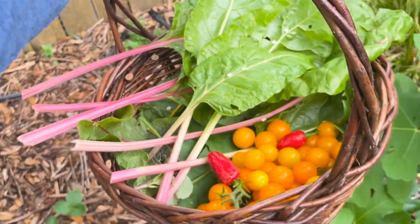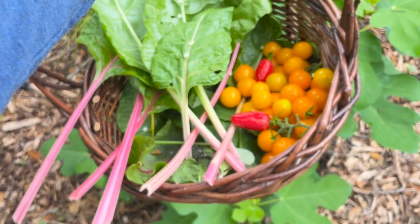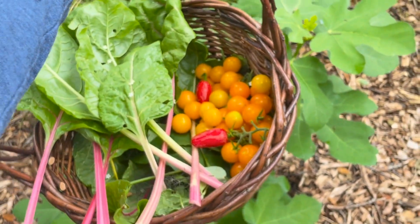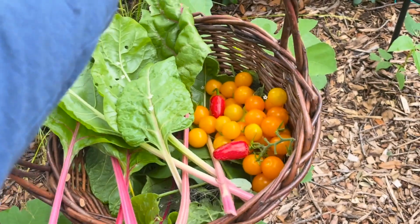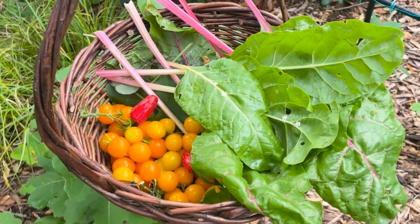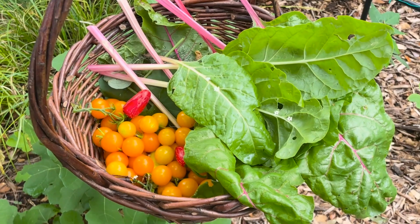So that is it. What do you think of my garden haul here? Not too bad for pretty much my first harvest and total utter neglect of the garden for 11 days.